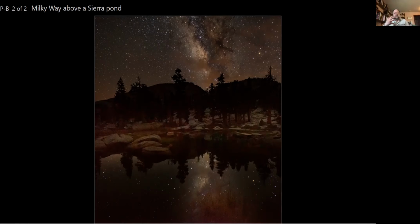The whole image is given this kind of rustic, painterly feel. And I think that's a very interesting interpretation. It's nice to see something a little bit different. Technically, I see very little star motion, so you've done a good job of choosing your exposure time. Okay, thanks.